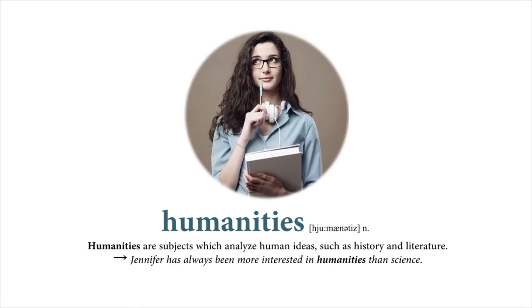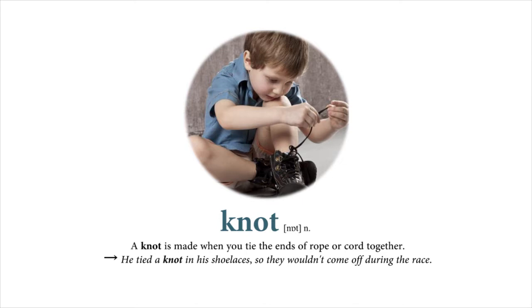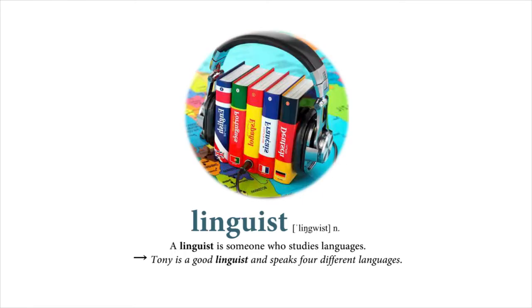Humanities. Humanities are subjects which analyze human ideas, such as history and literature. Jennifer has always been more interested in humanities than science. Knot. A knot is made when you tie the ends of rope or cord together. He tied a knot in his shoelaces so they wouldn't come off during the race. Linguist. A linguist is someone who studies languages. Tony is a good linguist and speaks 4 different languages.